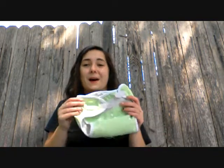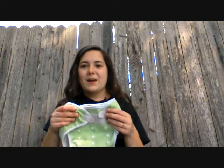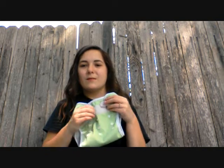I would not suggest the Velcro for babies who like to take their diapers off, for obvious reasons. My kids have not tried to take their diapers off. They haven't figured it out yet, and so I don't have any problems using the Velcro. I have both. So these are the snaps to adjust how big or how small your diaper is. See, that would make it smaller, and then make it bigger. And these are your options for how to close your basic diaper.